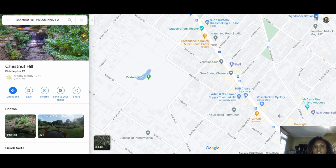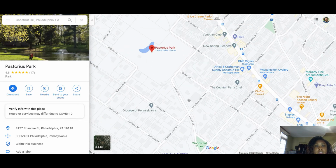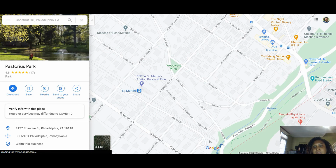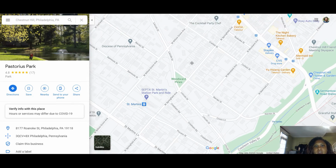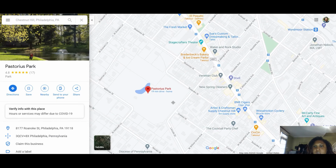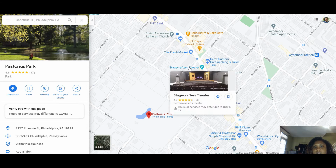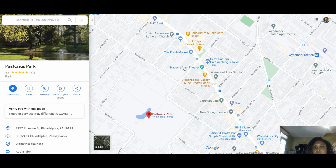Of course you see many different churches, and then you have Pastorius Park. I've never really been to that park, but I drove by it a lot. When I would be coming the back way, I would go down Lincoln Drive and I would see this park right here, and it's a pretty park from what I've seen so far. I look forward to looking at it. There's Brandon Beck's Bakery and Ice Cream Parlor. I see a lot of people hang out there to get their ice cream and pastries. You have the Stage Crafters Theater, which is pretty popular.